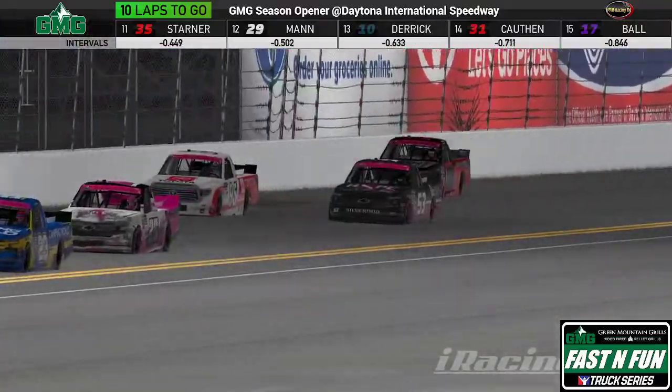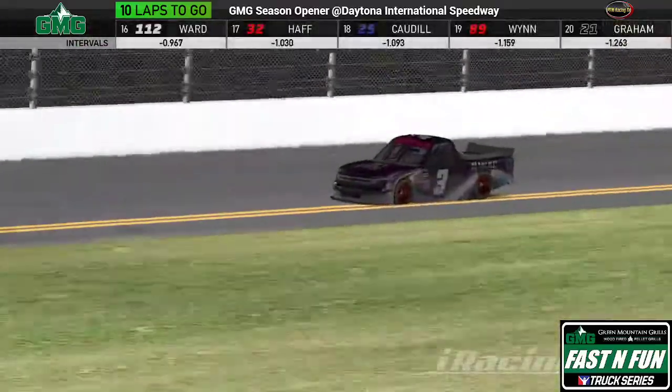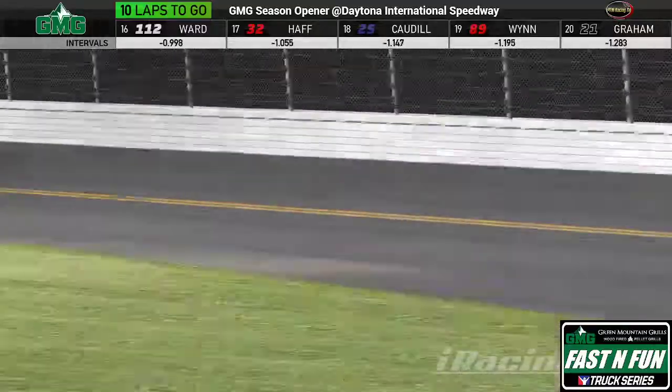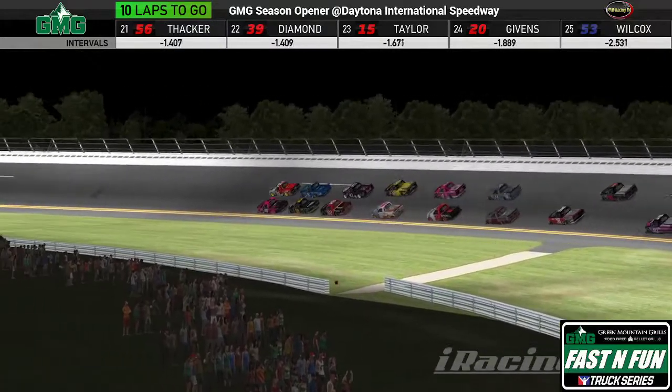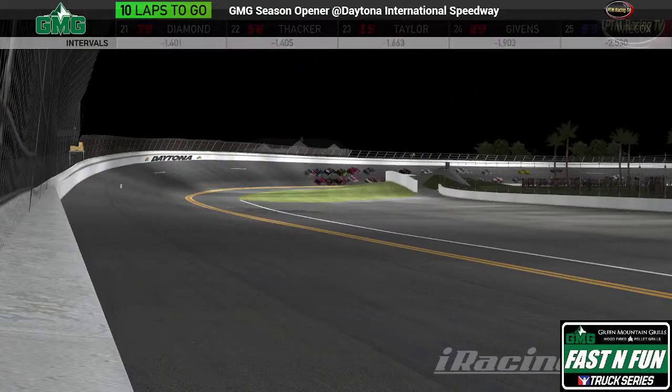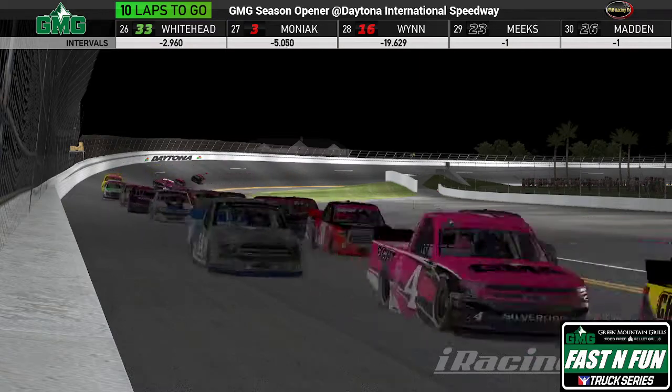As a three, and Matthew Moniak once again gets sent out of the ballpark and into the grassy plains. He'll have to try to dive her back in and get it right into the zone. He's going to have a lot of work to do. Coming off of turn four, we'll have 9 laps remaining.